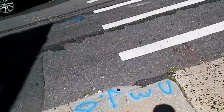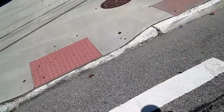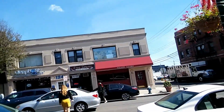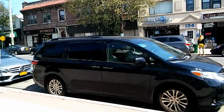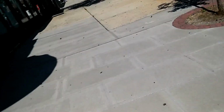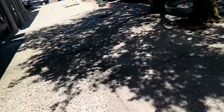So up ahead is going to be the railroad tracks for the Far Rockaway branch, which I believe the last train just came by about 10 minutes ago, so I must have missed it. Five Town Shoe Repair. Hey, actually a bar. Look at that, a bar. That's the first tavern I've seen. Because in order to have a downtown, you at least need to have one of those taverns. Otherwise, you know, it doesn't give its unique look. Like what Pine Power said about Belmore.